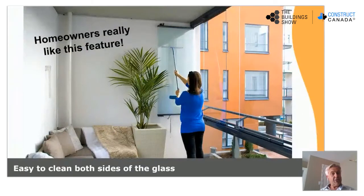Another side feature, which is really enjoyed and liked by the end user, is that our systems are easy to maintain and clean. Here you see a lady cleaning the glass, the outside and the inside, very easy on both sides. But history has proven over the last 35, 40 years, those that have Lumon glazing on their balconies also take care of the glass. They take care that their balconies look neat and are used in a positive way. So it actually reflects positively on the building, and that reflects positively on the unit values. And therefore, it is also very much a positive feature for the end user. So it's easy to clean and maintain, and again, it's really enjoyed by most.